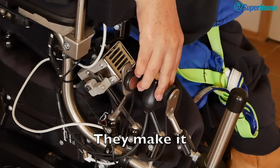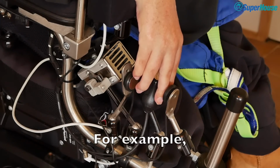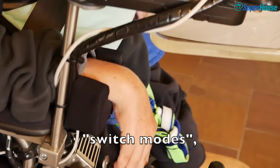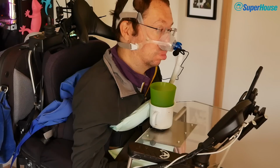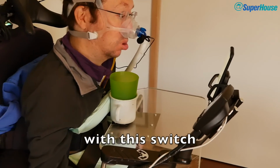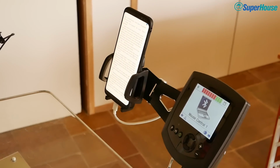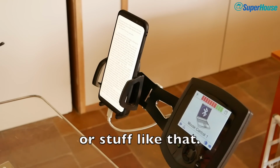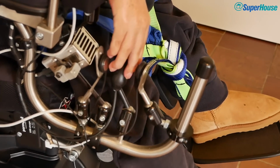They make it easy for me to control my wheelchair. For example, this button switches modes, so I can do things like this, or turn this switch, turn the back, that allows me to turn pages, click, other stuff like that, take photos, play games, whatever.